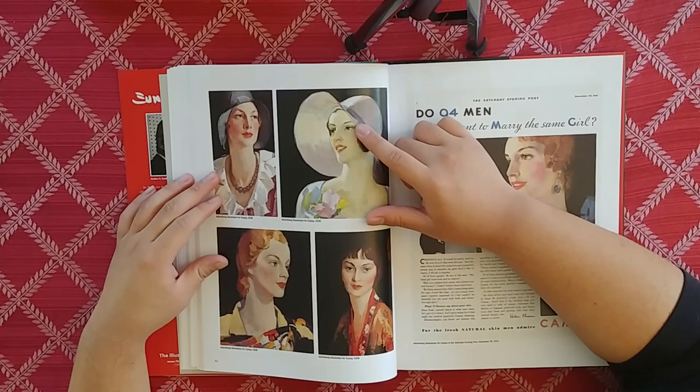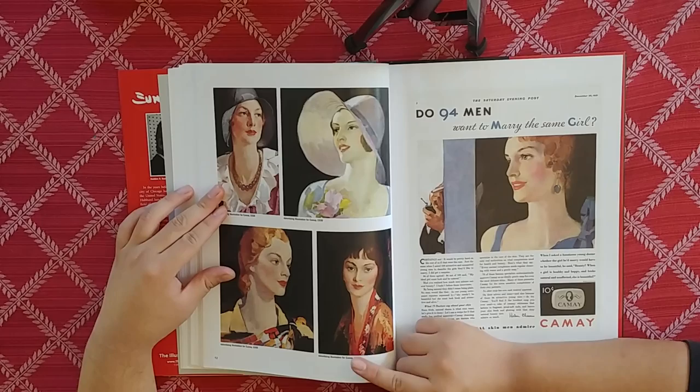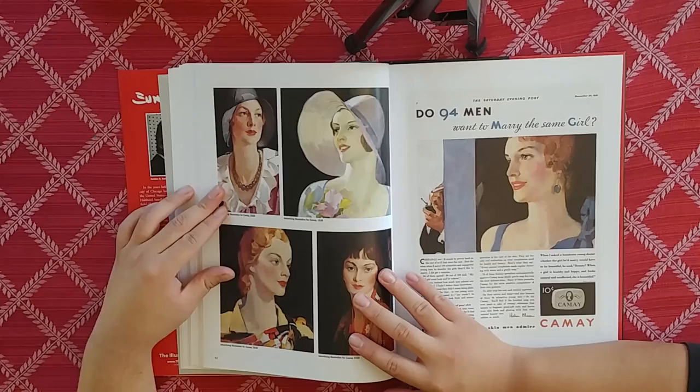Advertising illustration for Kame. Okay. Yeah, so I guess the book's kind of categorizing them by the advertiser that purchased them. You know, it makes sense because they want to keep them consistent. You know what I mean?